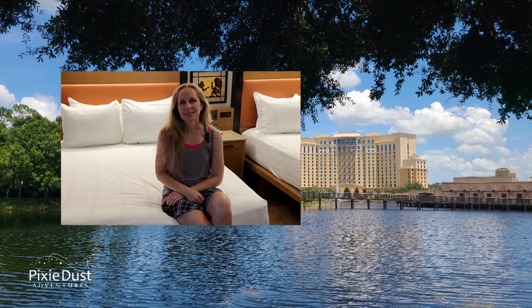Hi everybody, I am Melissa with Pixie Dust Adventures, and today I am here at Walt Disney World's Coronado Springs Resort, and we are in a standard room, and I want to take you on a walk through our rooms so that you can see what they look like.